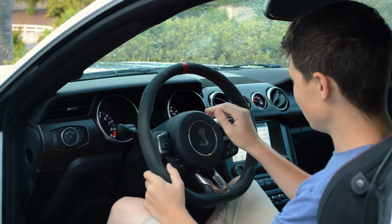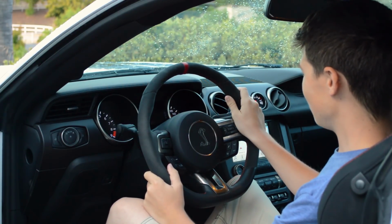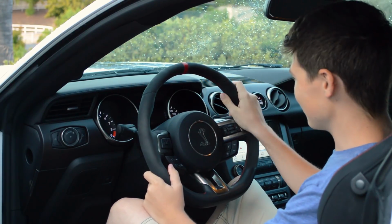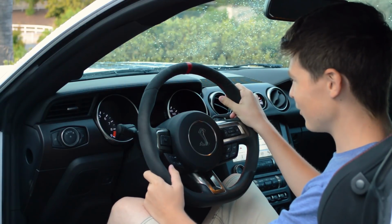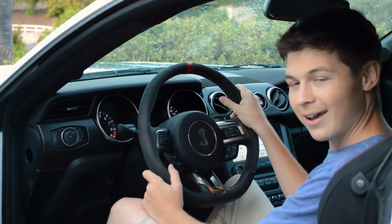But the cool thing about that car, though, is you have a gigantic LCD display. But I like how this car is. I like the heads-up display. I like the analog gauges. So it's pretty interesting. I don't see many people out there talking about the heads-up display on this car, and I think it's pretty good.